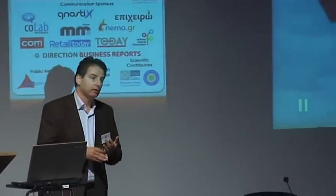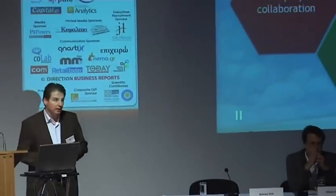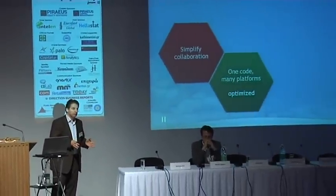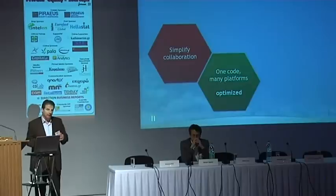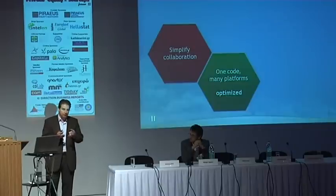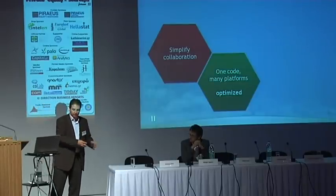And essentially we think we came up with a solution. The solution, after about 10 years of research and development in the university, and then another 4 years of prototyping, is what we actually got out of the university. It is something that would simplify collaboration, something that would allow developers to code once for many platforms. But think about this: the mobile platforms are constrained platforms, so the code base needs to be optimized for the platform. So it's not just writing code, it's writing code for a specific platform.